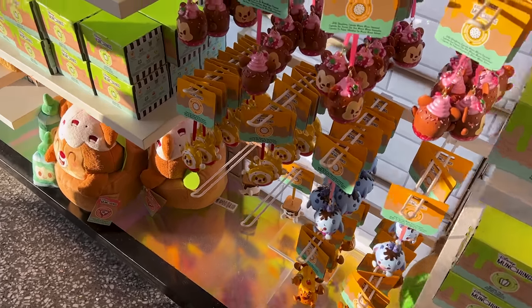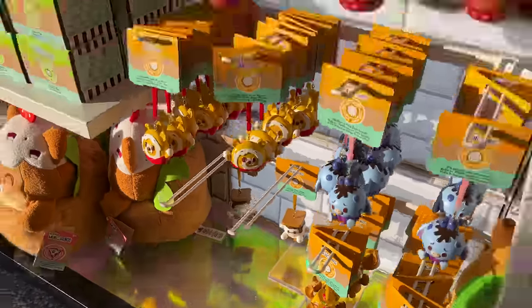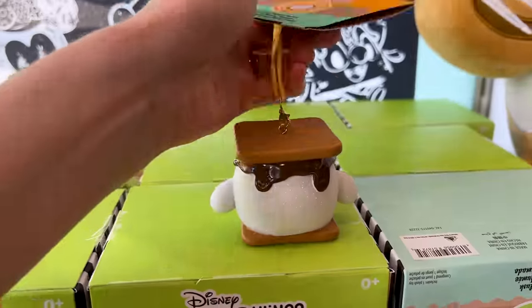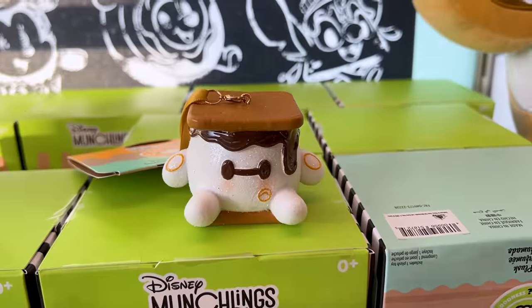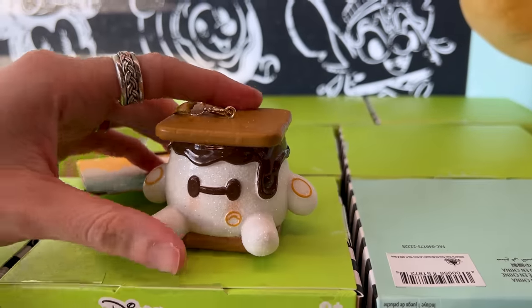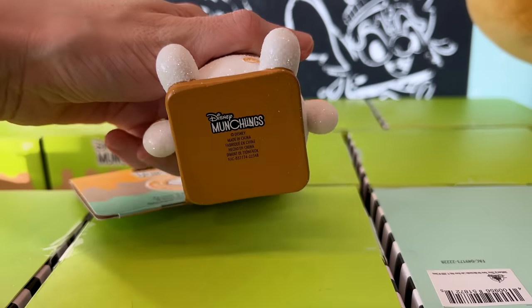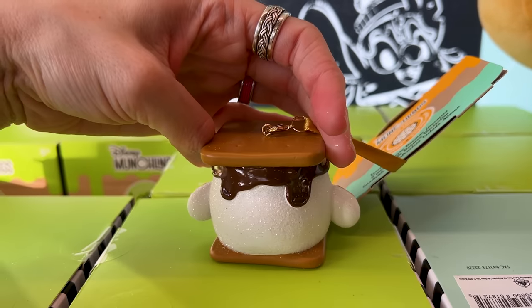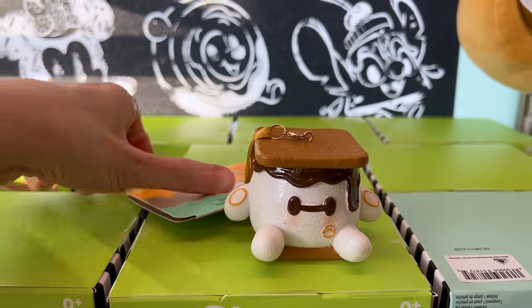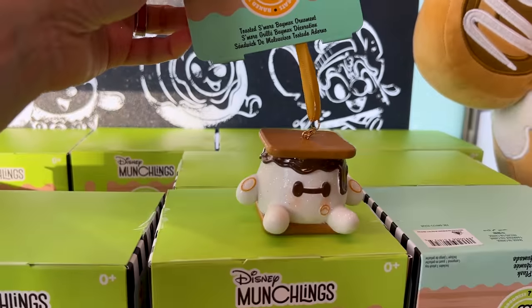My goodness, I almost missed him. The one that was mostly purchased way down there. We have the Baymax one, and he is covered in glitter. Oh, look at that chocolate drip. It's nice and glossy. He is so cute. Oh, and the bottom says Disney Munchlings. Look at that. He's cute. He is the Toasted S'mores Baymax.